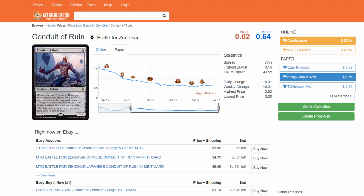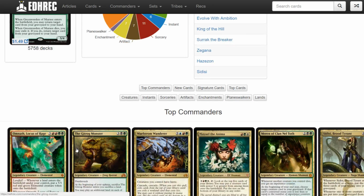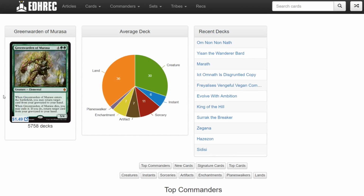So on to the number 7. The number 7 is going to be the Greenwarden of Murasa. The only thing that would make this better is if it wasn't in a first set. If this was an Oath of the Gatewatch card, this would be so far down the list. You can see this is in 5,758 decks, which is huge. It goes in almost every green deck. It should be in every Marin deck, because you don't have to exile it when it dies.